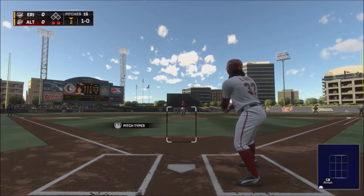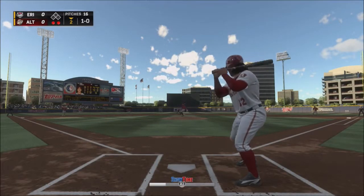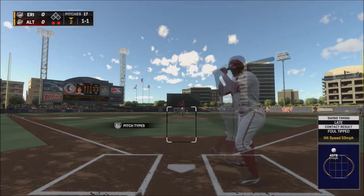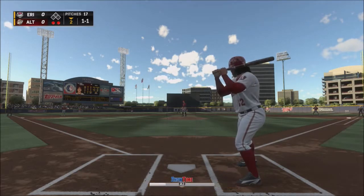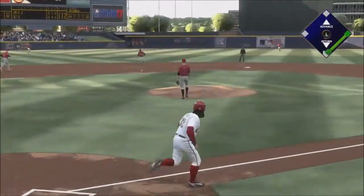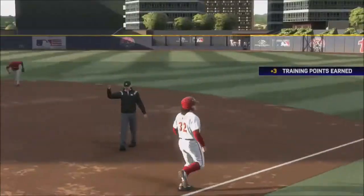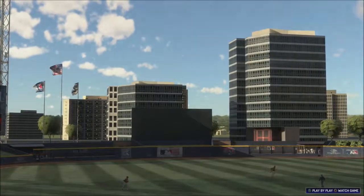This is the bottom of the second. There's 2 outs, nobody on. Game still tied, 0-0. Oh, that was a fastball I shouldn't have swung at. That was another pitch I shouldn't have swung at. That was inside. All right. Pretty painless half of the inning all told.